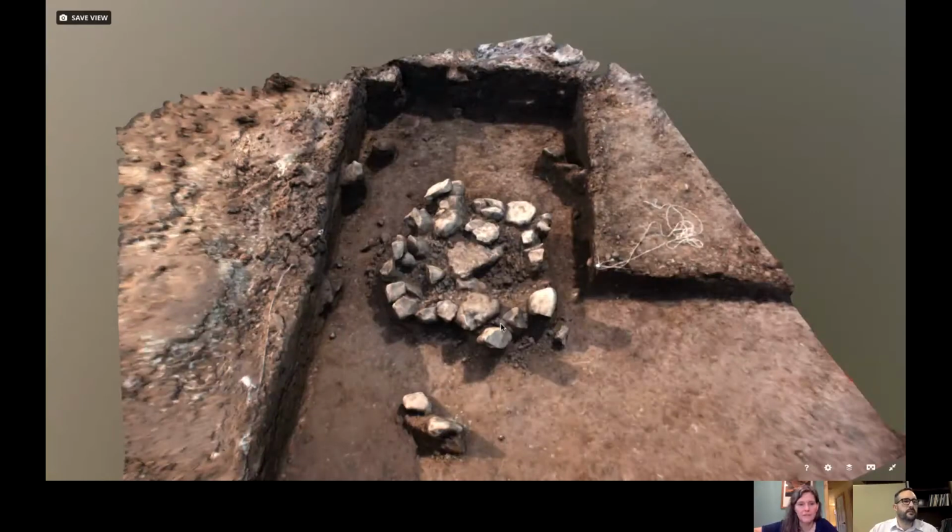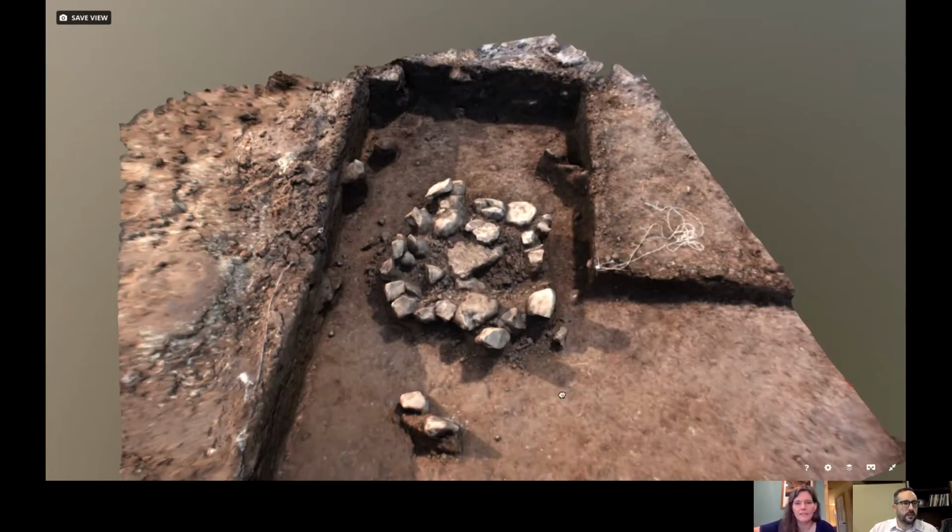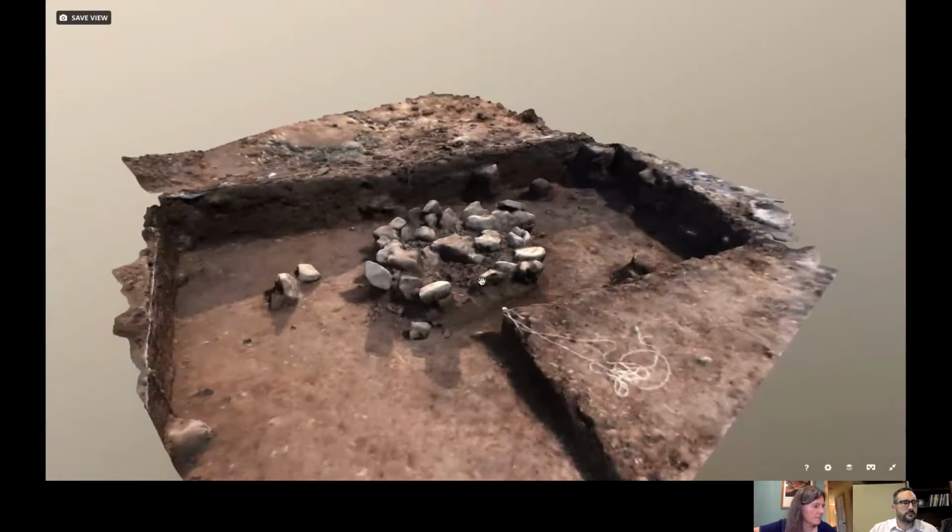And so we have somebody coming in to talk on the phone for a moment. So let me see if I can bring up that other model here. So here is the... So that's feature 44. That's the smaller one. And if anyone's taking notes, I will give you the information on that one.